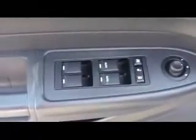Automatic headlamps, power windows, locks and mirrors. Go ahead and get in the second row here. Now this is a 60-40 split bench. You can drop one down, drop them both down for extra cargo space. Does have the side impact airbags.